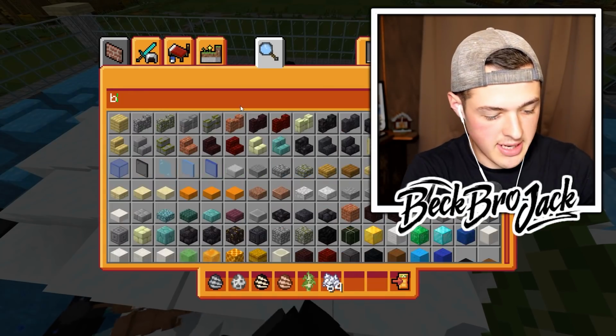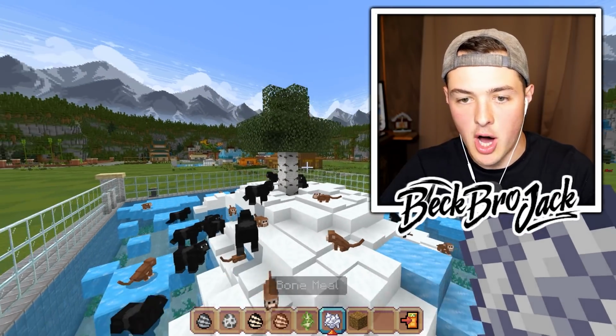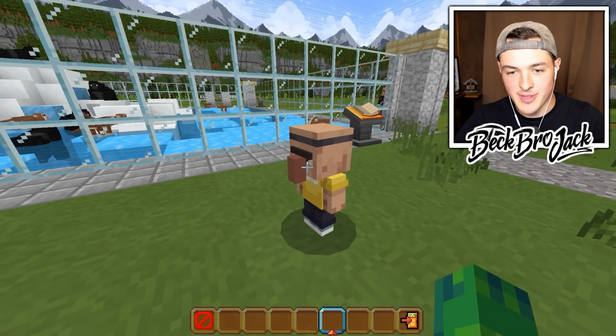Okay, we need to act faster. Okay, so we're gonna need some dirt. Dirt right there in the middle. We're gonna put down the birch sapling, and then we're gonna give the monkeys a tree to climb on. Perfect. Junior here absolutely loves it.